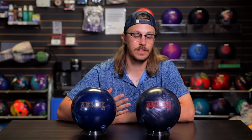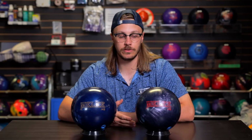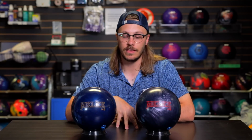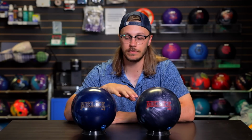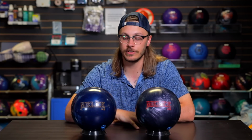So in my opinion, I think that a ball like this, a symmetrical pearl ball, is more so geared towards those rev to speed matched players. I think that if your rev rate is too low, you may not see any ball reaction out of it. And on the flip side, if your ball speed is too high, same thing. It's gonna be hard for this ball to pick up.